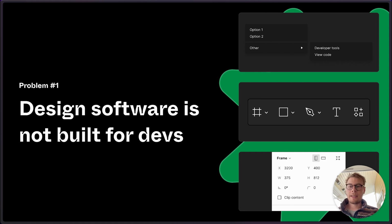The first problem we see is that design software is just not built for developers. And this shouldn't be too surprising. It is design software after all, and if you got to pick one user to build the software for, first of all, it's going to be the designer. But as design software grows and gets adoption among designers, many more people come into that space. And that's a good thing.